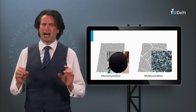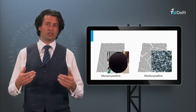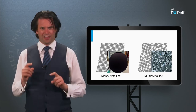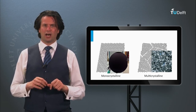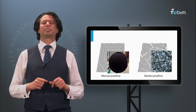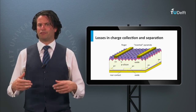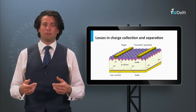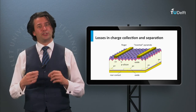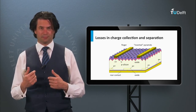To achieve the highest efficiencies, the bulk recombination must be as low as possible. Therefore, the high-efficiency crystalline silicon solar cells are based on monocrystalline wafers. Let's start with the first high-efficiency crystalline silicon solar cell developed by Martin Green's group at the University of New South Wales in the late 80s and the early 90s.